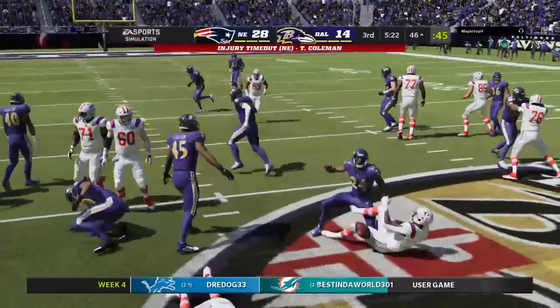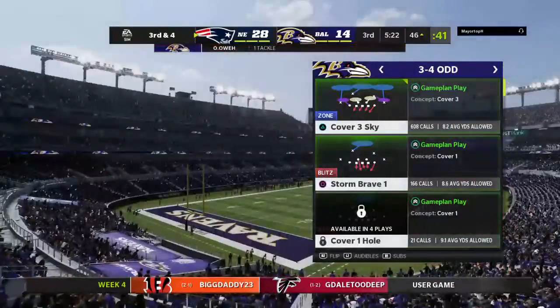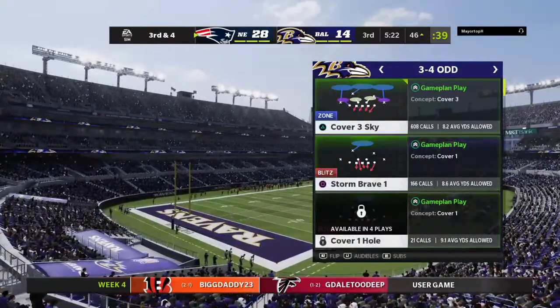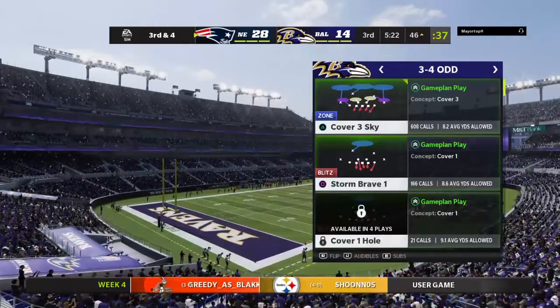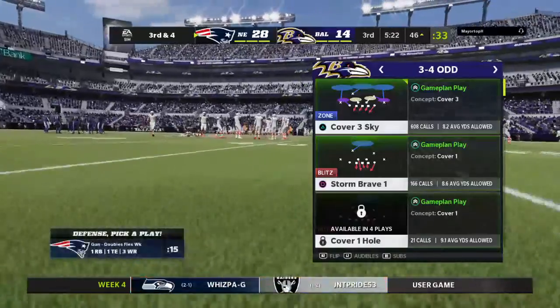And this one goes nowhere. Losing yardage on the play back at the 46. And after getting tackled, he's still down and looking very slow to get up. Well, he gets attended to. We'll step aside.